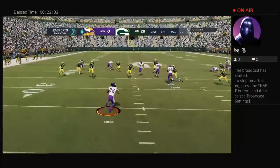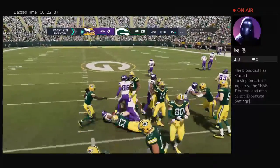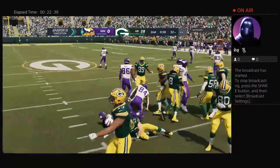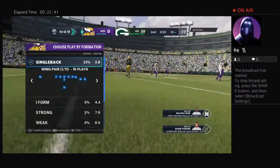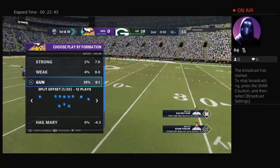A short kick taken at the 18. And they're going to start this drive in pretty good shape as they get it up past the 30. Take over 1st and 10 at their own 32-yard line.